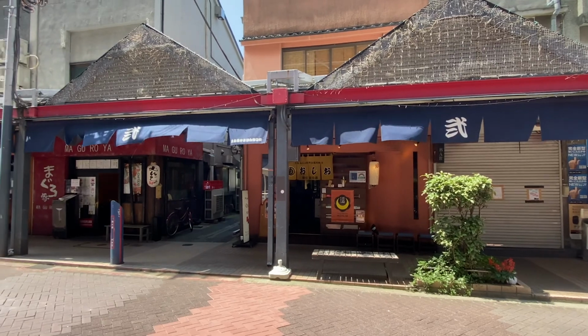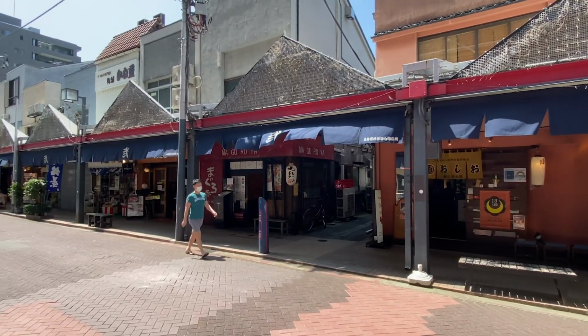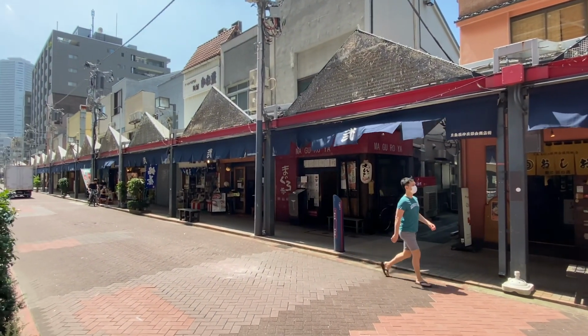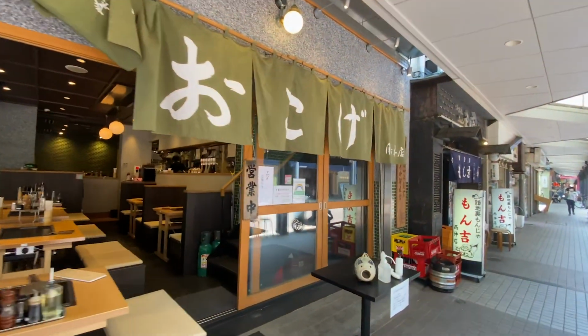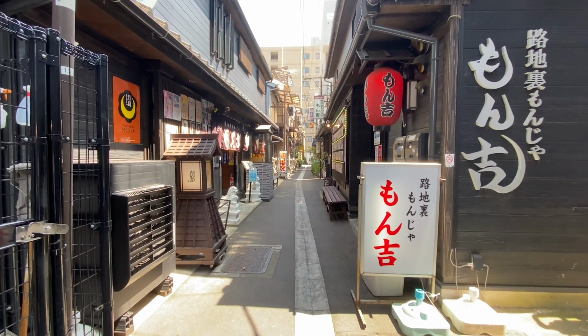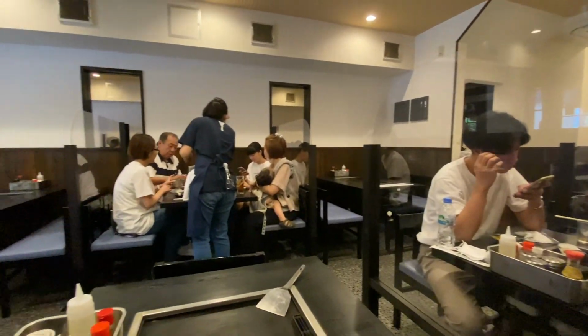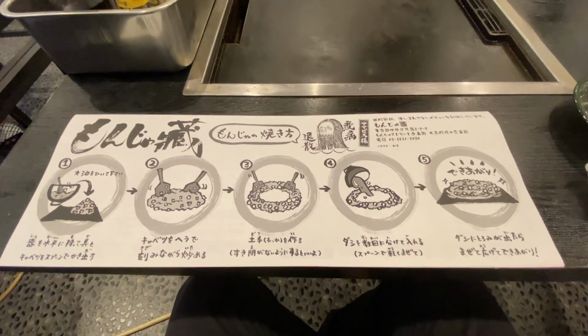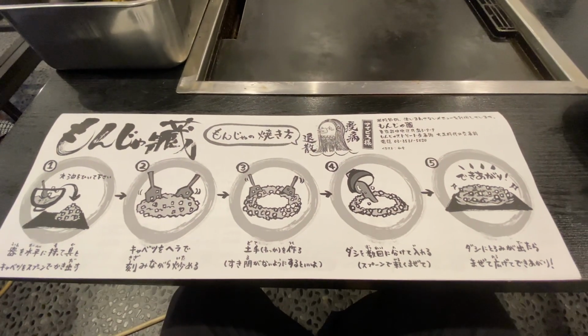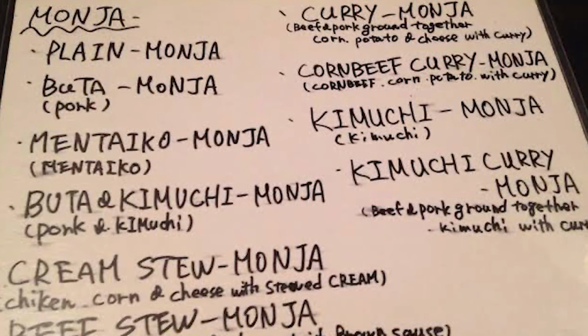Monja used to be simpler and popular among children back in the 1960s and earlier, but nowadays it's popular among office workers and tourists, and it became a popular Tokyo local food. In most restaurants, they cook for you if you ask. There is also an instruction at each table that tells you how to cook it yourself. Monja has a variety of menus such as seafood, meat, mochi, kimchi, cheese, and so on.